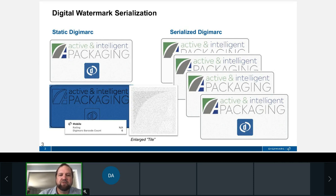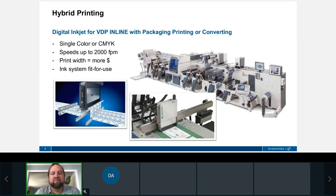What we're able to do then is to serialize that, so that each label in this case has a unique identity. And if you got clever and you actually cropped out this on the slides, you find that each one of these labels had a unique serial number. Well, to do serialized printing, we need digital. And most packaging today still is not printed digital. And so how do we solve that?